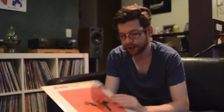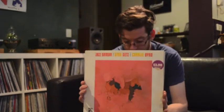So yeah, this is originally on Verve, but this is an Aussie reissue on Metro. And it sounds pretty decent. I'm actually pretty happy with it for the price I paid. There we go. I'm holding this too high, I'm not sure. There we go. Alright, last two.